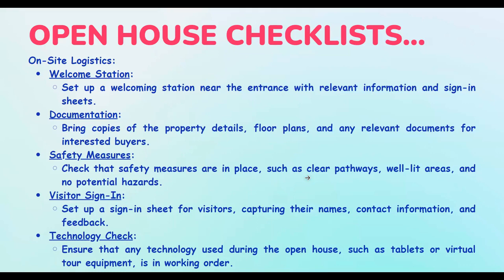If you have to move things, do it. I did one open house where the sellers left their checkbook on the top of their desk, like face up. It wasn't even buried under stuff. I didn't touch it. I just periodically checked to make sure that it was still there.